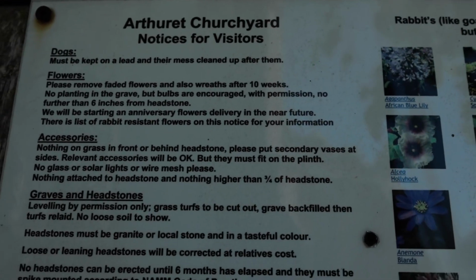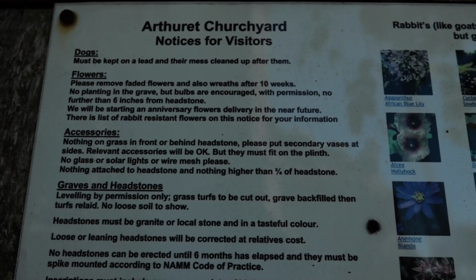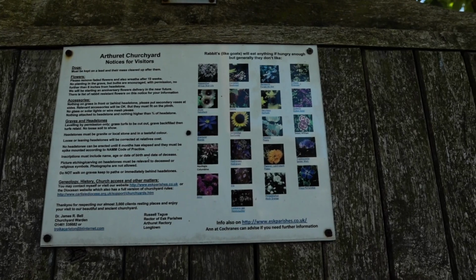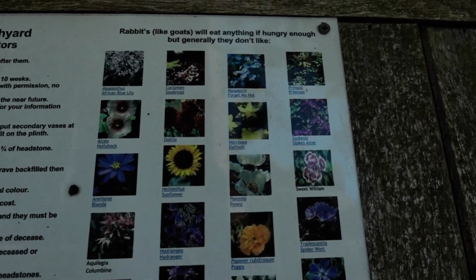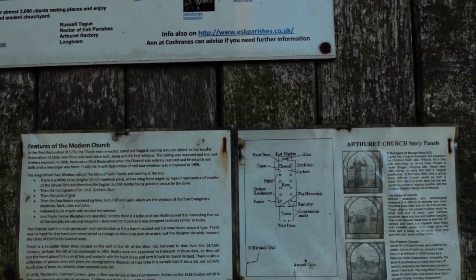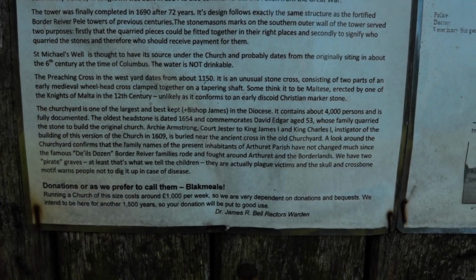Dogs, please remove faded flowers. No plant over. Oh, this is England, isn't it? Yeah, we're in England, so there comes all the rules. What? Oh my god. Features of the church. Oh, yeah, alright. I'll take some photographs of that after I'm done, so I'll know for myself. Obviously, you won't be able to get in this bloody thing.